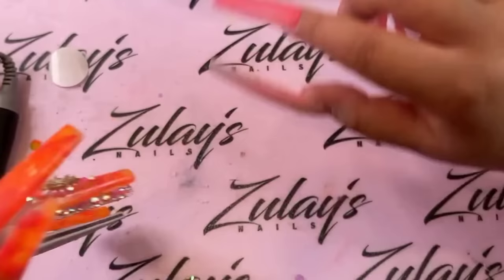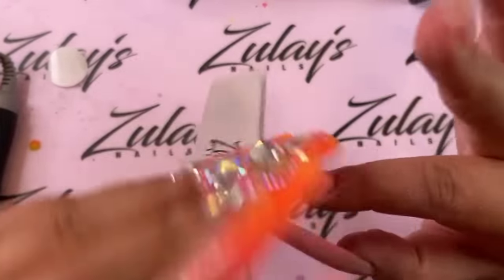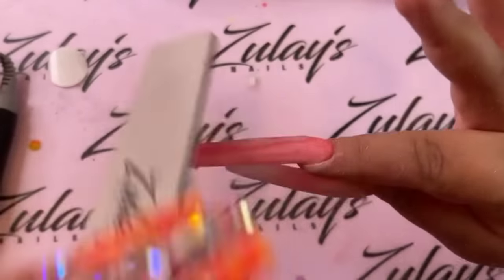Is it healthier for your nails if you soak off with acetone or file off? Either one, soaking or filing, is healthy, as long as you do not overfile your natural nails.